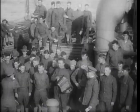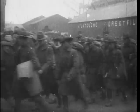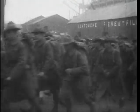An army of 4 million men, half of them ultimately shipped to Europe, had to be supplied and maintained at a time when the nation in 1917 lacked almost everything needed for such a tremendous task.